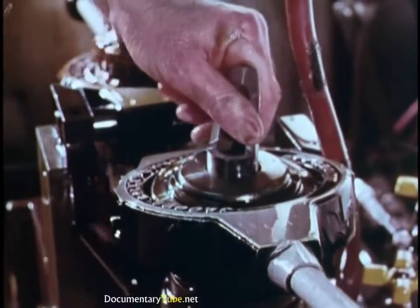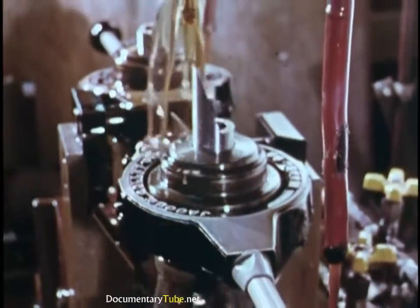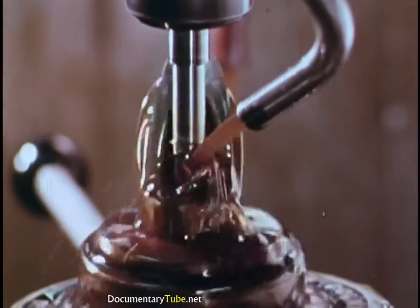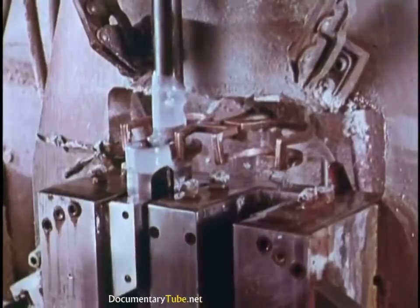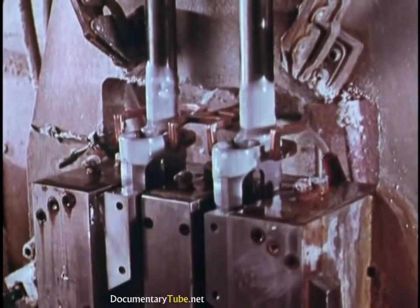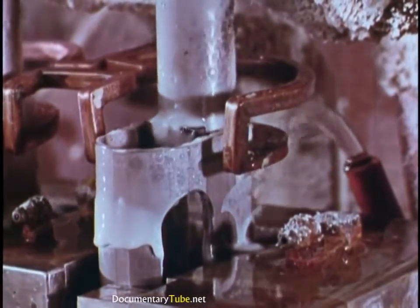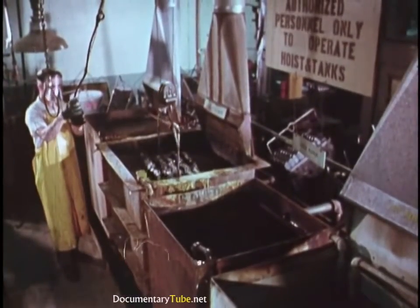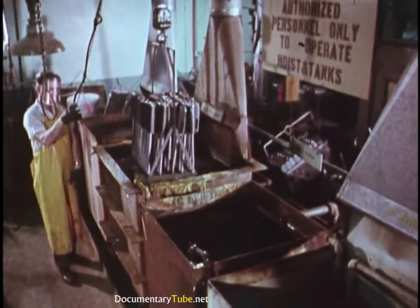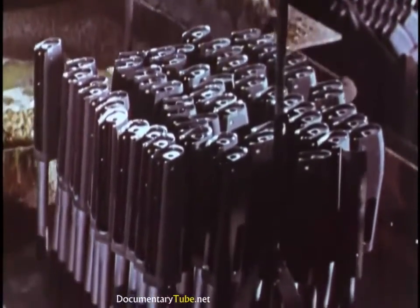Under a steady flow of oil, locking lugs are milled in center fire receivers. An induction furnace. Here, shotgun magazine tubes are brazed to receivers as flux flows away. A short dip in the chemical bath, and any remaining flux or dirt vanishes. End result, a rack full of gleaming Model 1100 components.